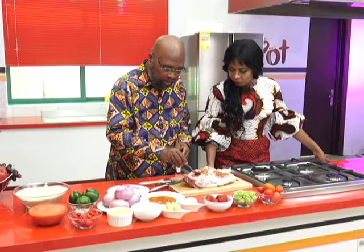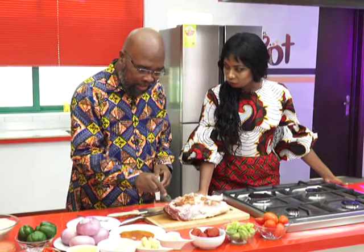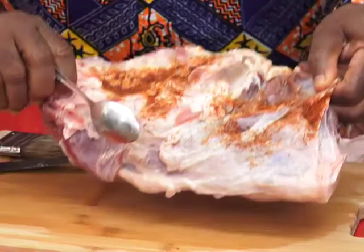It seems you're very particular about the amount of pepper and garlic that you're using. Is there any reason why? No, you don't put too much of anything in anything. You put enough so that it becomes tasty.